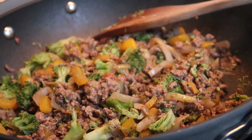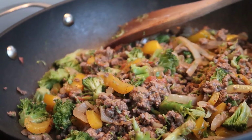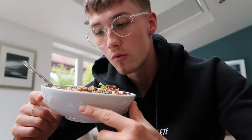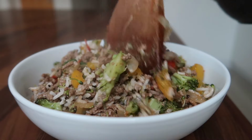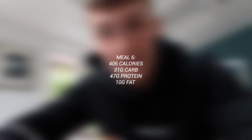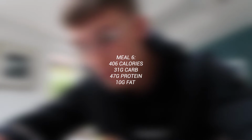Okay, so meal 6 and the final meal of the day, coming at 10 to 9, roughly around 3 hours before we go to sleep to allow digestion. So we have 200 grams of 5% mince here with 40 grams of basmati rice. We've then got some peppers and onions in there with some broccoli and some tomatoes for a bit of health, and obviously to boost the volume and to make it a nice big bowl of food to finish the day.